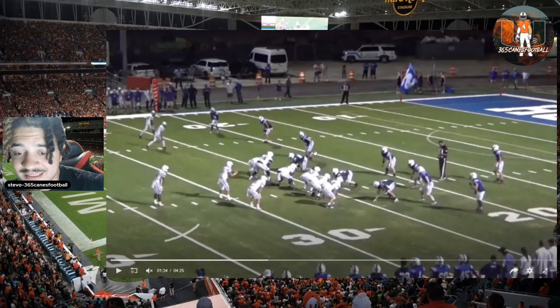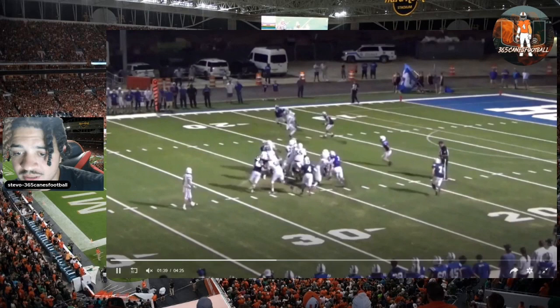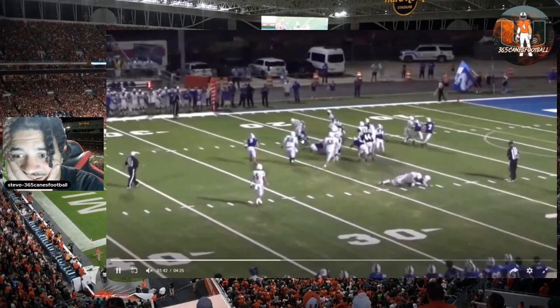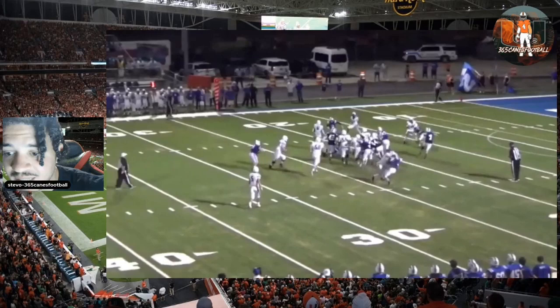Here he goes, another split zone at the pistol. Get this guard pulling. You got your lead block from your H-back. Great patience, bounce it outside. This poor cornerback, bro. Oh, my God. Dog, that's crazy. Strength, speed, power. I mean, 6 foot, 190 pounds. I mean, dog, Jesus, bro.